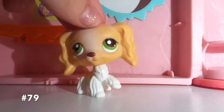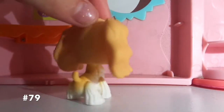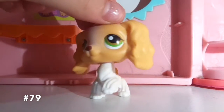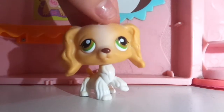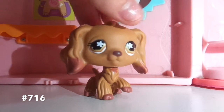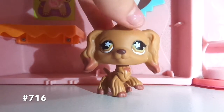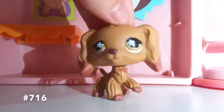So the next three pets are actually Cocker Spaniels. Cocker Spaniel we have here is this beautiful girl. You may know her as Jenny from LPS Popular, but she's very, very cute. I love her eyes. The next pet is this beautiful Cocker Spaniel. I've wanted her for so long, like I can't even explain it. She's adorable and everything about her is perfect.